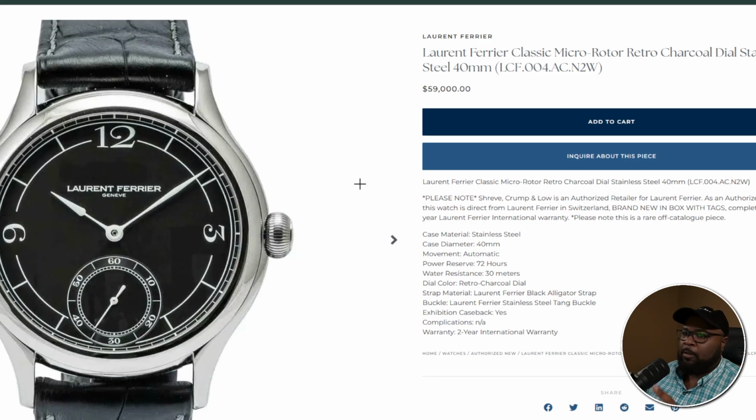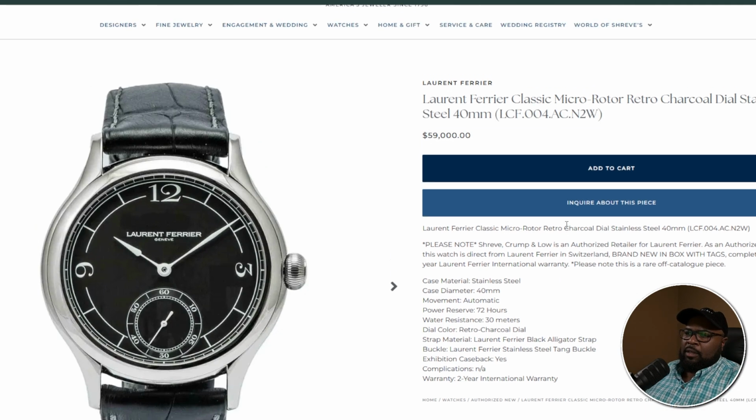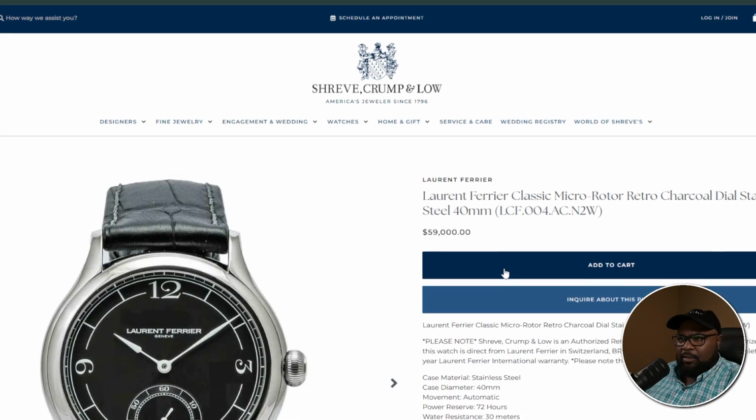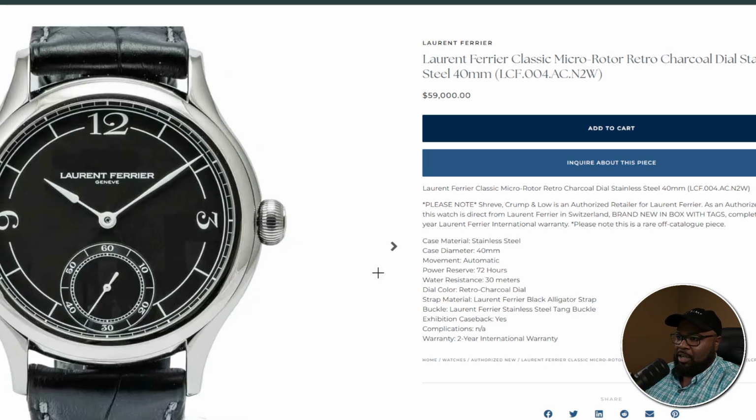Anyways, why I picked this piece is very interesting to me. This is a Laurent Ferrier Classic Micro-Rotor Retro charcoal dial. It's being sold on Chrono24 as pre-owned, but it's at Chief Crump & Lowe as new, and I didn't understand it. So the notes here: please note, Chief Crump & Lowe is an authorized dealer of Laurent Ferrier. This watch is direct from Laurent Ferrier in Switzerland, brand new in box with tags, complete with a 2-year international warranty.